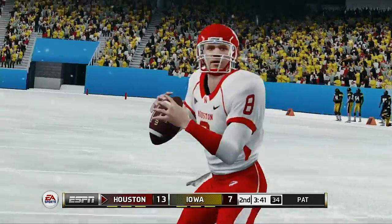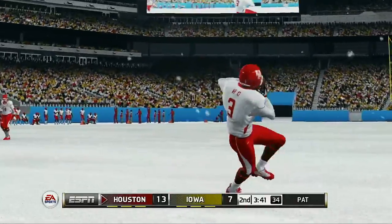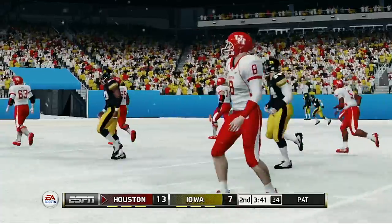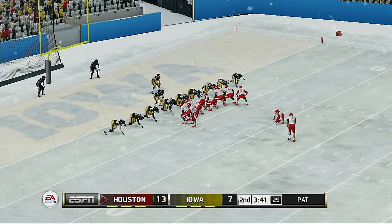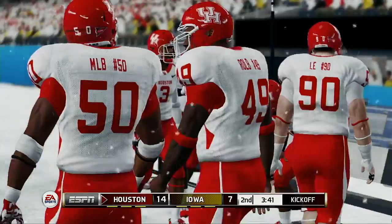That was a well-drawn-up play for the wideout. Yeah, they saw something upstairs. It led to a touchdown. You can thank the play calling there. Very impressive. Where was the coverage there? There wasn't anybody near him at all. Converts the extra point.